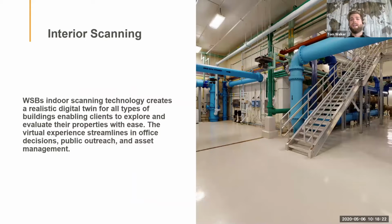Interior scanning was definitely the main one that I was tasked with here at WSB, and where this technology is going and how we can use it. Public engagement is obviously a main use, and we'll go into some examples of how this can be used for public engagement, but also for some rudimentary asset management. I'll show an example shortly of a water treatment plant and how they're using these ways to manage their assets and have links of PDFs to what they want to see.